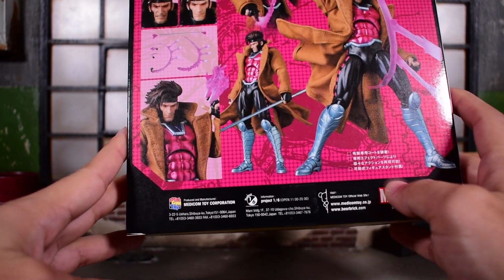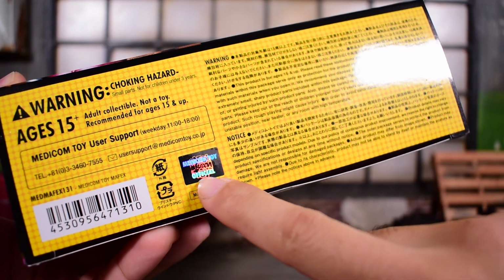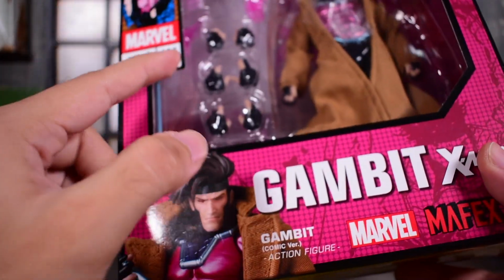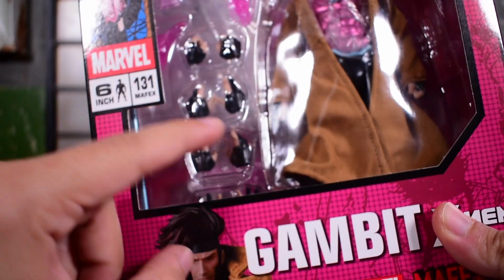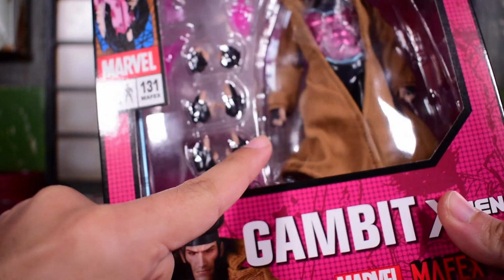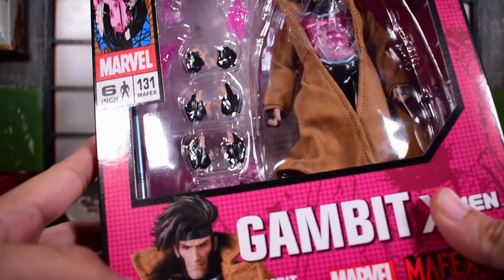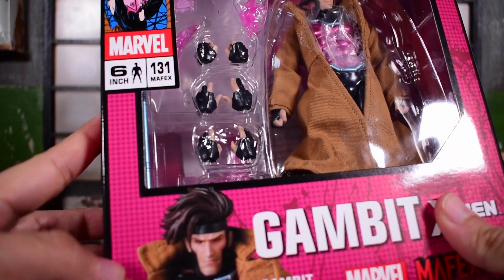We got the Medicom Mafex logo down below. We also get another sticker on the bottom here. It's one of those holographic ones. You can see it says official on there, and even within the box, now they are including little white pieces of paper. I'll show you once I open it. But on the inside, you can kind of see it in the background there. There's a white slip that says genuine product. So I don't think they were including that before.